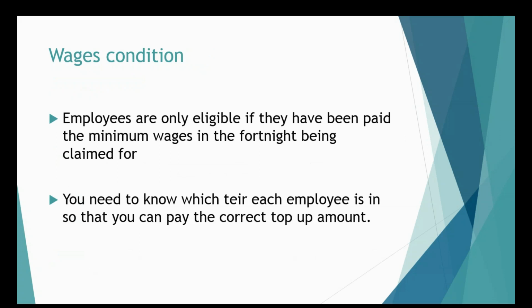The wages condition is still part of JobKeeper. We mentioned that earlier. What is the wages condition, and how do the tiers impact that? Yeah, so just like with the original JobKeeper scheme, you can only claim for employees whose wages are actually above the payment rate. So once you know which tier your employees are in, you need to ensure they're paid at least the minimum for that tier. If their pay is less than the minimum rate, you'll actually have to top up their pay for that fortnight.